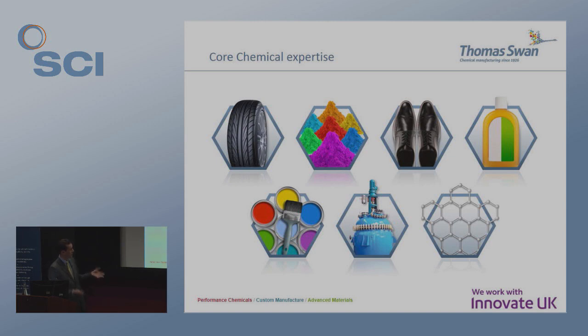So briefly, because we want to talk about graphene, we have this very diverse core chemical business. We manufacture additives into the tire industry, powder coated curing agents, biocides that go into leather processing, household care biocides. You may recognise that bottle, but we sell the active ingredients in brand ethyl disinfectant and also hand soaps, as in the States as well.